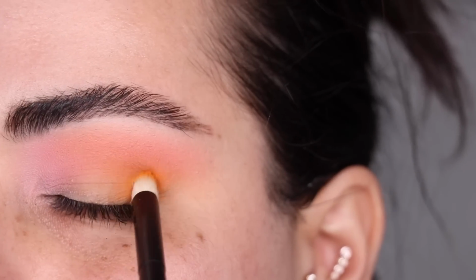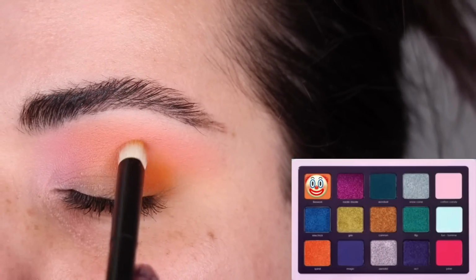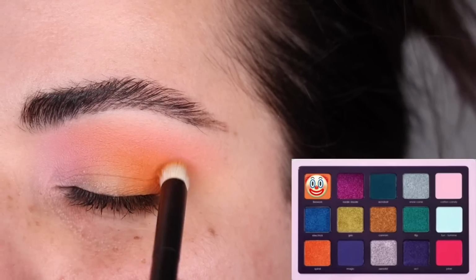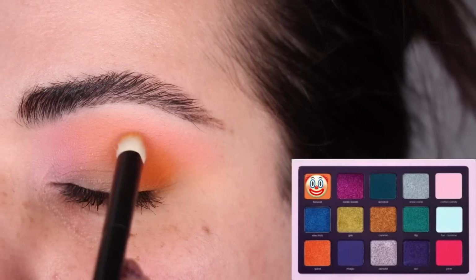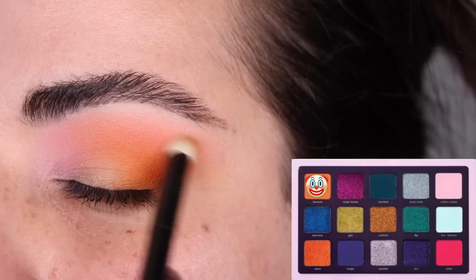Now with the color Firework, I'm just intensifying right in the outer corner of the eye and blending that color into the peachy shade that I created with the pink and the orange. And I'm doing all of this using my REPHR number 12 brush.